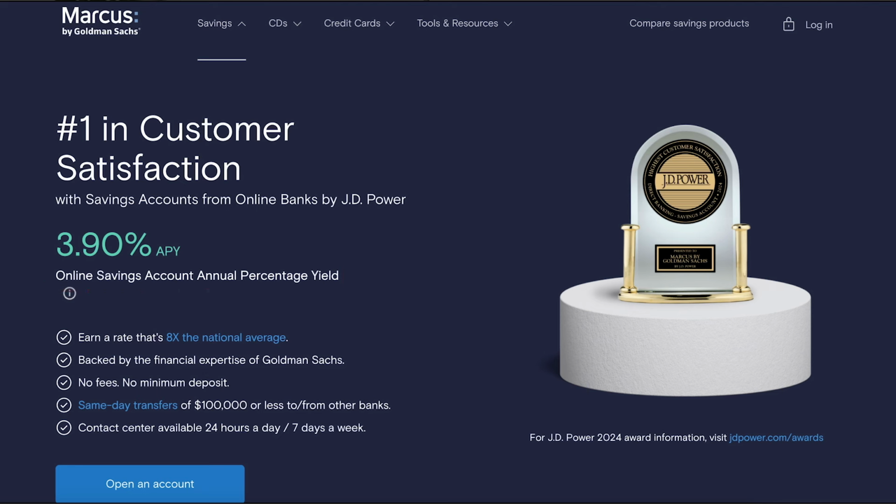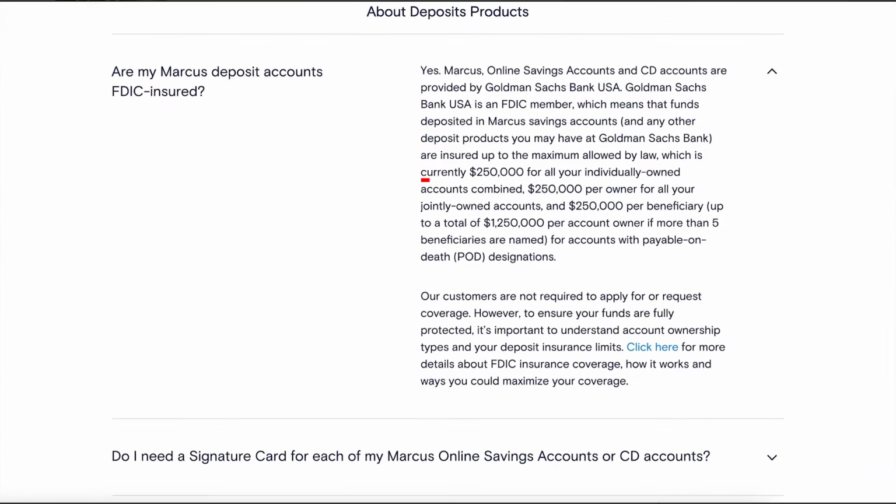There are also no fees associated with this account in terms of monthly maintenance or things of that nature. Also, no minimum deposit to open or maintain your account. And what I also love are the same-day transfers of up to $100,000 to and from other banks. Is your money FDIC insured? Of course it is, up to the maximum allowed by law right now, which is $250,000.